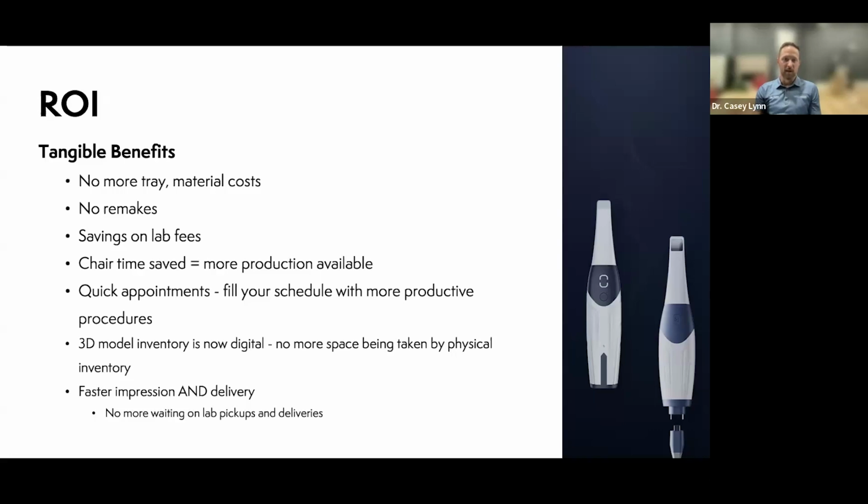And then obviously we've talked about the fast impression and delivery. We're not waiting on lab scripts to go out or piling up, and me not having time to read through them and sign the copies. It's a button click and it's done. And then deliveries: being able to compound them and say, hey, bring all of those on that one date, you're going to get a quicker delivery.